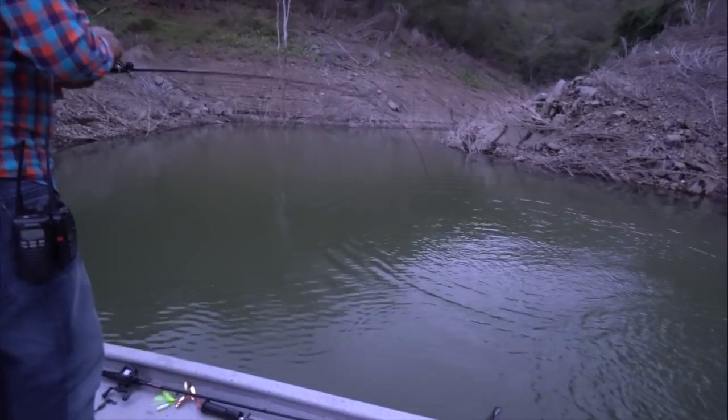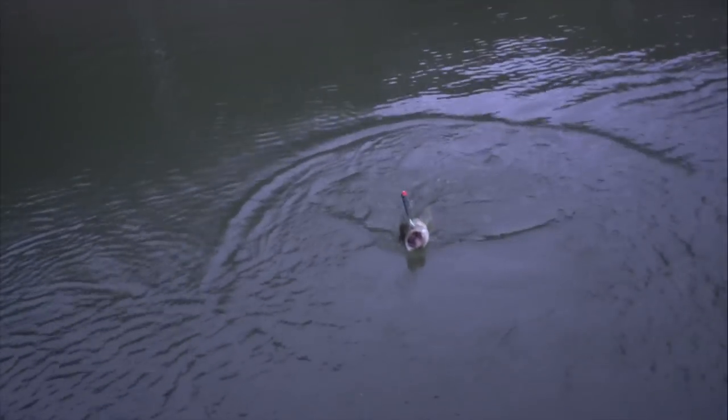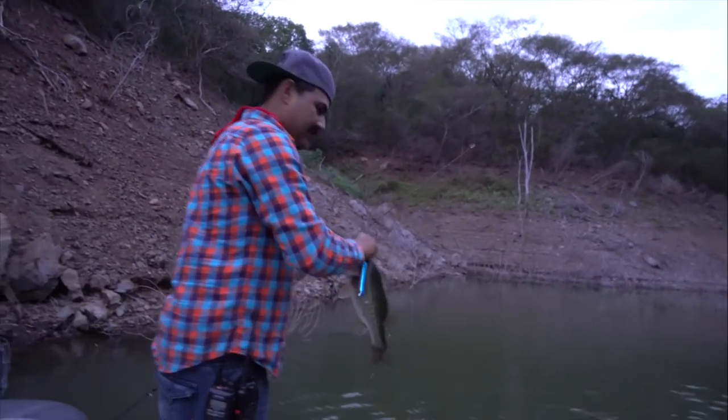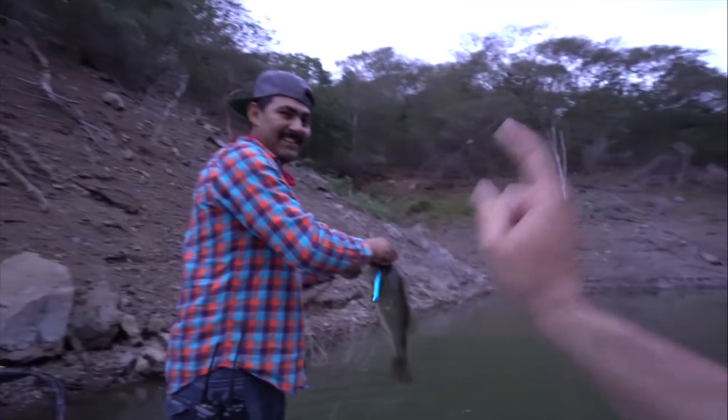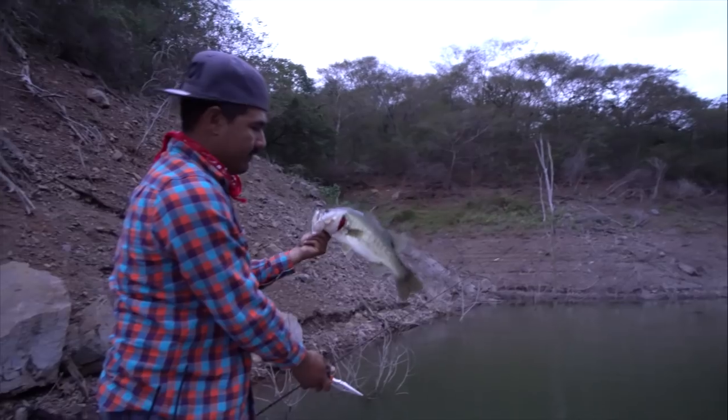Diego got one. You got him. Look at that. I literally said, all right, that's it, let's go. I hit my GoPro off. He made a cast and caught that fish. 3 pounds? Yeah, 3 pounds. Not a bad one.